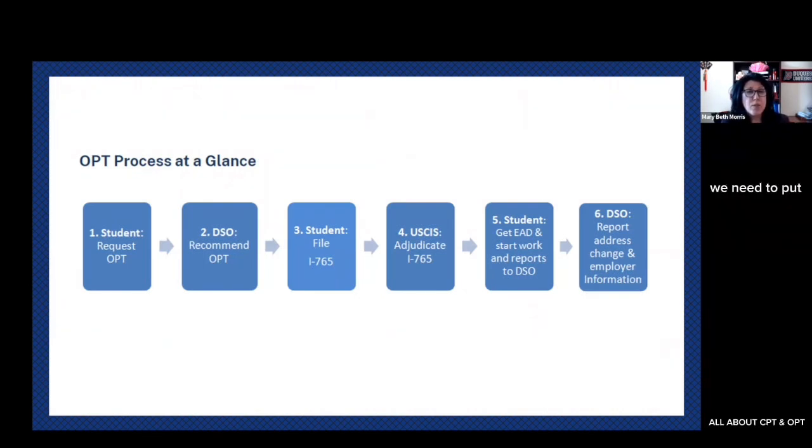As I said, we need to put that information into SEVIS. We need to document your employers. If you change employers, if you change states and move somewhere, California, we need to have your new address. So even while you're on OPT, you're still considered one of our students through the OPT the first year, and if you're on STEM through the additional 2 years. And so you're always still in touch with us.